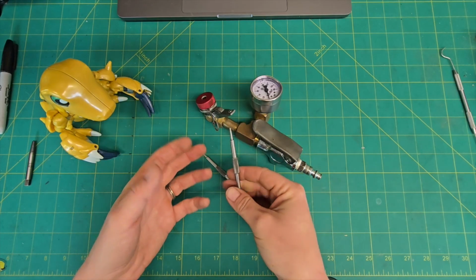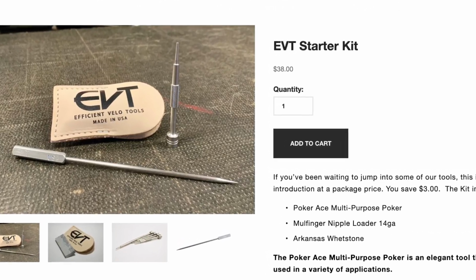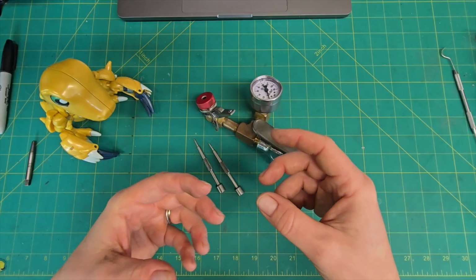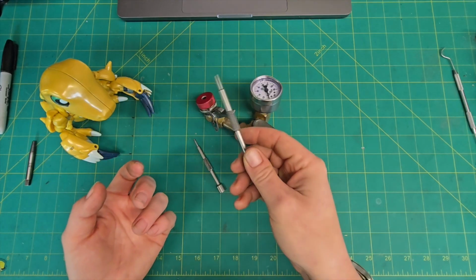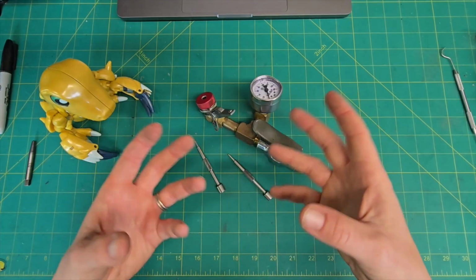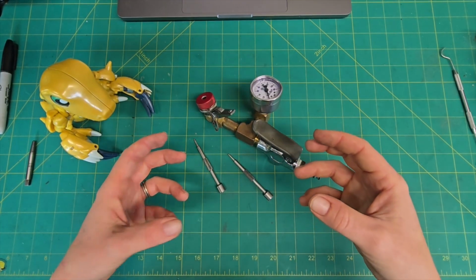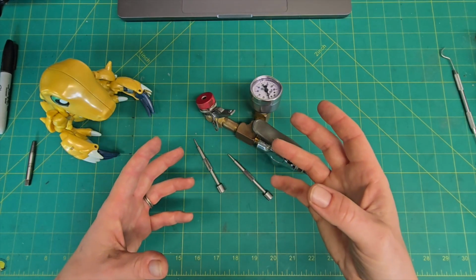Just a small thing. So he even has what he calls a starter kit for EBT that is a Poke Race, which is like a replacement for a standard dental pick or replacement for a sharpened spoke, the Mole Finger nipple loader, this guy, and a whetstone. So he's kind of playing with that idea like, yeah, handmade tools, especially handmade here in the United States, are going to be pricey, but if you want to start somewhere, here's some of the cool little stuff I make.